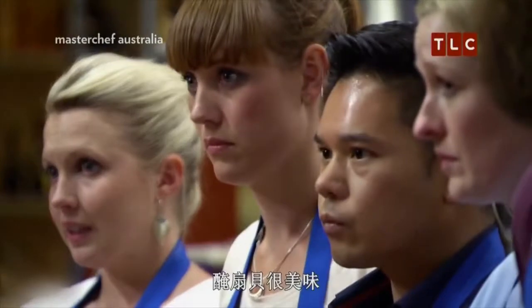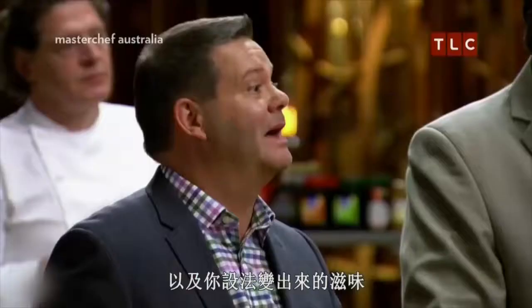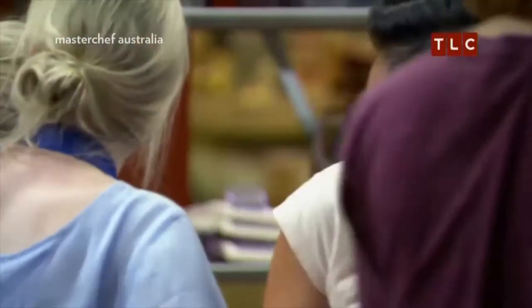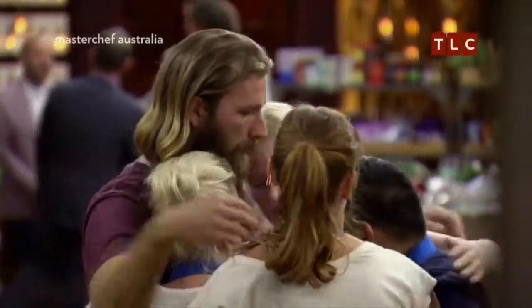The ceviche is delicious. But what we have to do is we've got to be realistic about it. The prawn, it's undercooked. My goodness. What a shame. It would have been a great dish. Let's hope that that little ceviche underneath, which is wonderful, and those little crunchy croutons and the flavour that you've managed to bash in there is enough to keep you safe. Johnny. Sorry, guys.